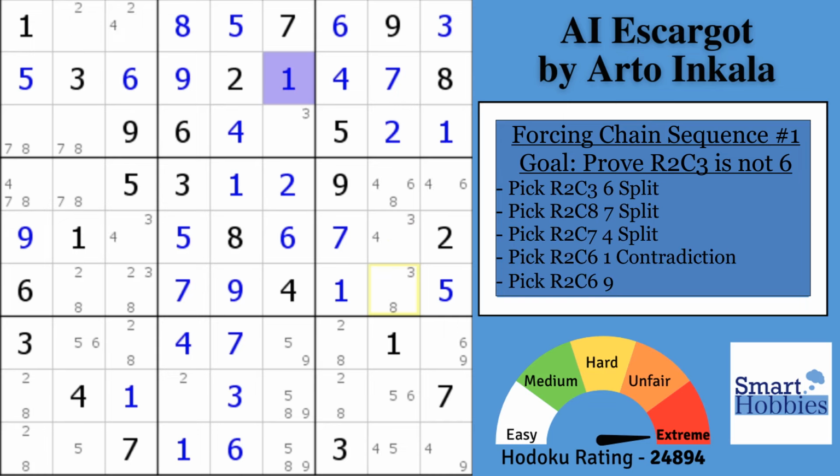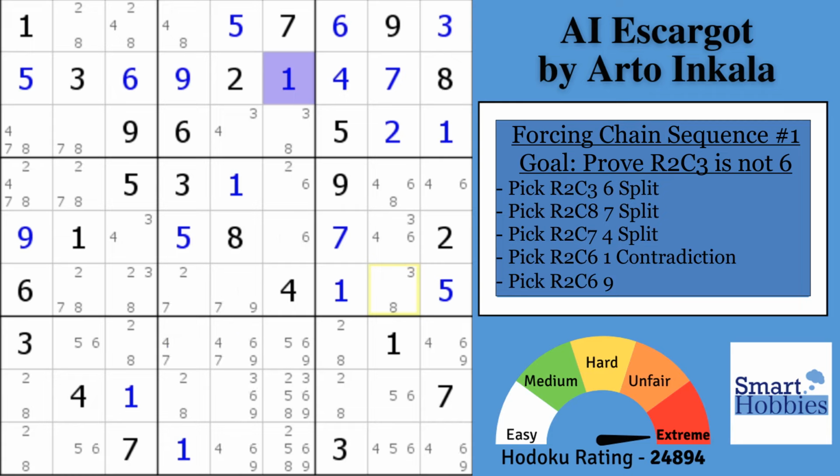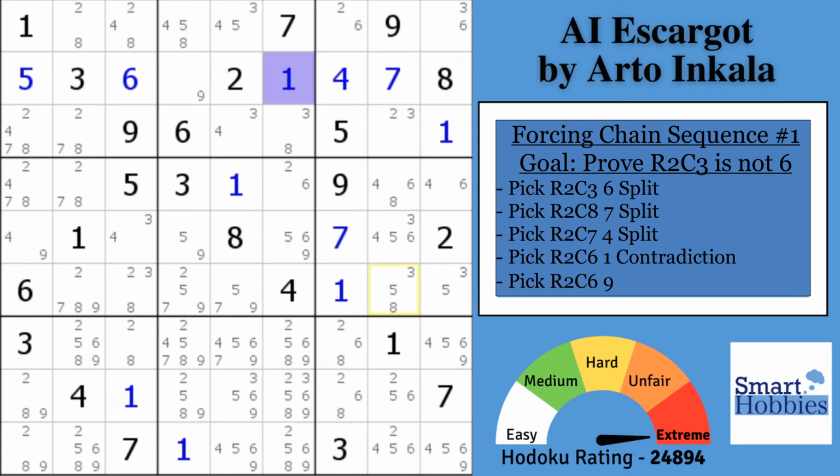And if the other possibility isn't true, we got to backtrack even further. And this is how you use the forcing chain method. So right now, all we know is that if we went all the way to where that was a 1, this wouldn't work for us. So let's try a 9 here.